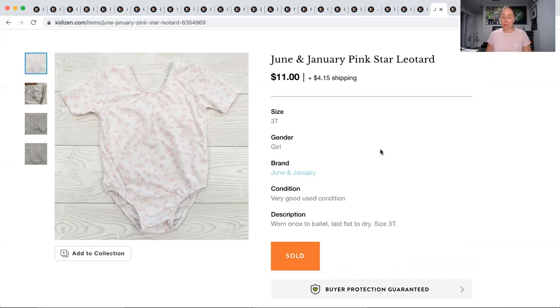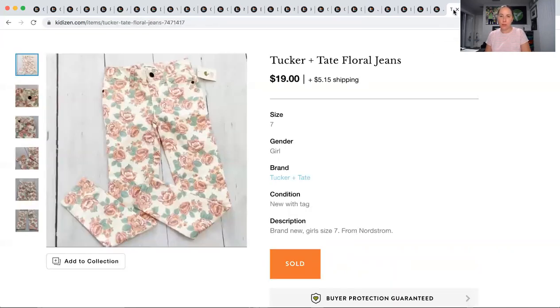They make these really great joggers, and they run a lot of $5 sales. Anyway, so this is a personal outfit. My daughter wore this to ballet a couple years ago. Sold for $12. I made $6.41. These Tucker and Tate jeans, I have $2 into them. Sold for $17.50. I made $8.37.